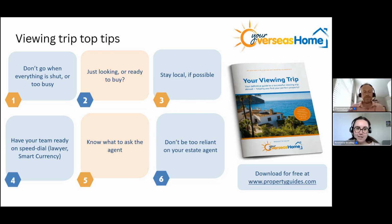Our final top tip is to not be too reliant on your estate agent. Back in the day, big property developers would charter planes and take hundreds of people and really put the thumb screws on them to make you buy. Those days are gone, but still, you want a measure of independence from your agent. That might mean hiring your own car so you can explore the area by yourselves, see what's around the corner, or maybe go back later at night and see what the nightlife's like. It's important to maintain a sense of independence.